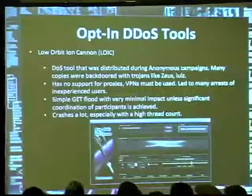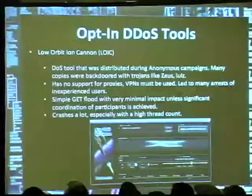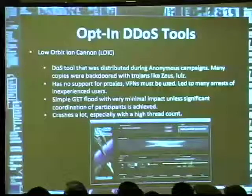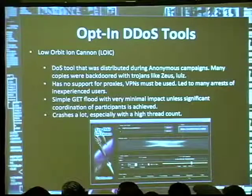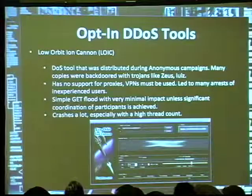It only becomes effective when you have large amounts of people coordinating to use this in an attack, like with the Anonymous campaigns. And something that was really funny is during those campaigns, when this was circulating among those groups on IRC, a lot of people were backdooring them with Zeus because why not? And everyone who was participating in the attack became part of a larger botnet.